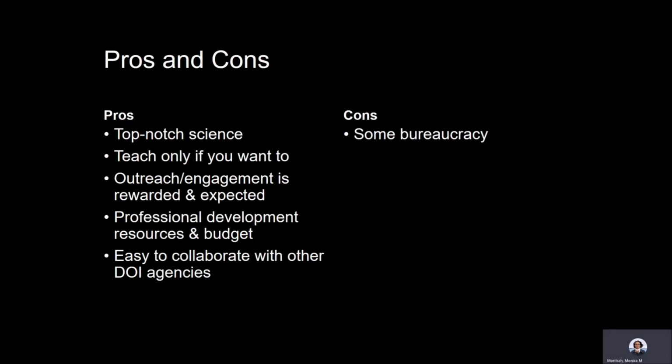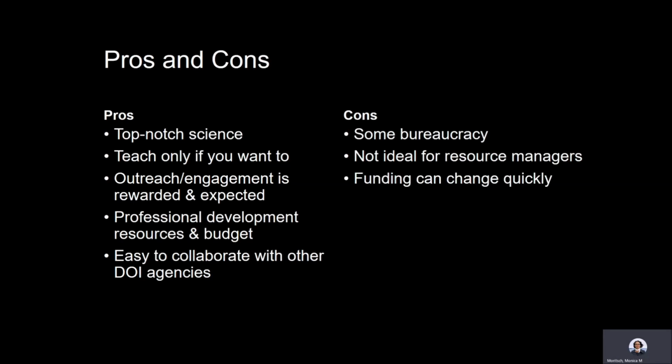Now for the cons. There is some bureaucracy, as with any government organization. It can be annoying at times, but once you learn to deal with it, it's not so bad. It's not an ideal position for somebody who wants to be a resource manager. We take a step back from making the decisions ourselves. We're more of a support team. So if you want to be the one actually making that management plan, this role is probably not the best long-term solution.